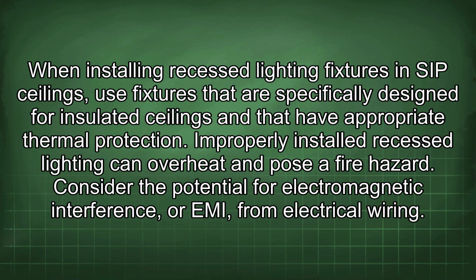When installing recessed lighting fixtures in SIP ceilings, use fixtures that are specifically designed for insulated ceilings and that have appropriate thermal protection. Improperly installed recessed lighting can overheat and pose a fire hazard.